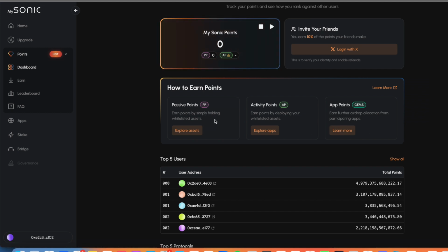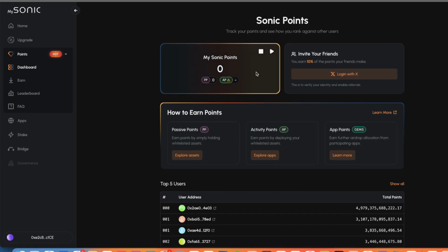So passive is when you are just holding the different assets. Activity points are when you're actually actively deploying assets. And then app points are when you are engaging with those different apps that are built. Really cool to see this built out. Very similar, if you guys watched my previous video on Abstract, they're using a lot of really cool gamification here. And the 3 different tiers of points is a very smart way of doing it.